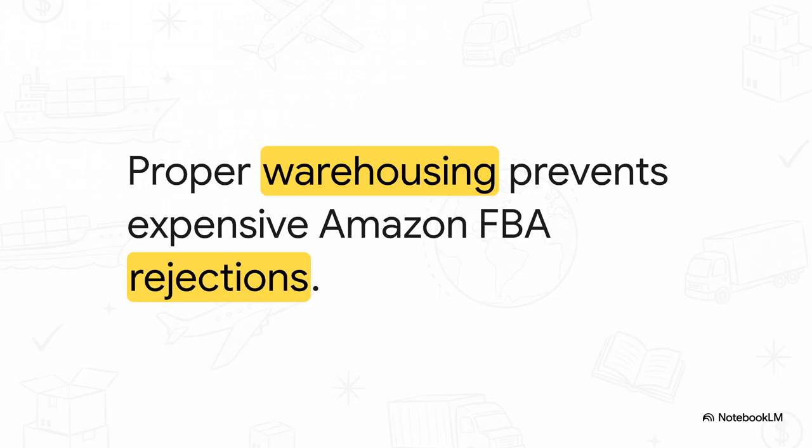Imagine this. Your shipment arrives at an Amazon fulfillment center on a pallet that happens to be just 2 inches too wide, or maybe it has a smudged barcode. Amazon's receiving team is ruthless. They will outright reject it, no questions asked. And then you're left paying to truck it all the way back to a third-party warehouse to rebuild it, relabel it, and ship it back in. It kills your time and eats your profits. Having built-in FBA warehousing support prevents these literal logistical nightmares from ever happening.